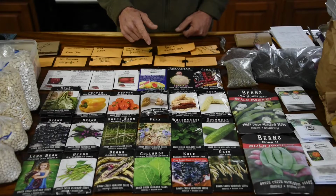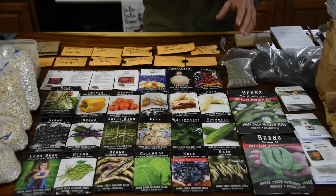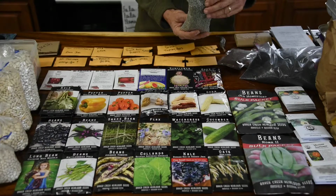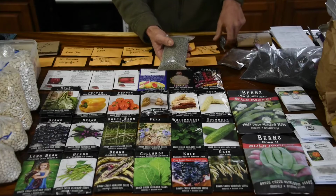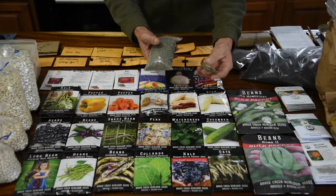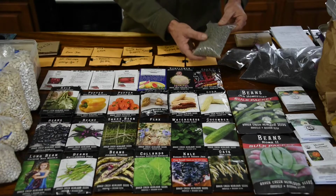As far as okra goes, we normally grow our spineless okra, which is what all this seed is here. This is a Clemson spineless okra, and you can see how much seed we saved. We still have a few pods laying around that have seeds in them that we just let dry out, and I've got to get those seeds out and get them bagged up and marked.